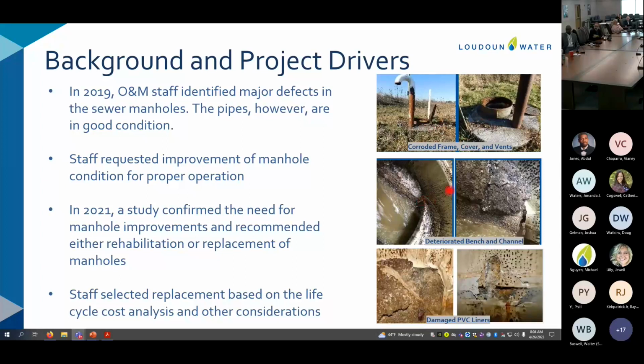The next set of pictures shows that the benches and the channels at the bottom of the manholes either do not exist or are not structurally sound to function the way they were designed. And the last set of pictures, if you remember the first slide, I talked about lined manholes. These are a proprietary product, and we call them T-Lock liners. They have significantly deteriorated.